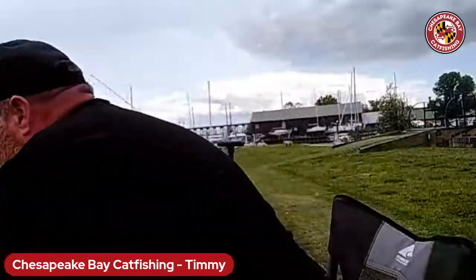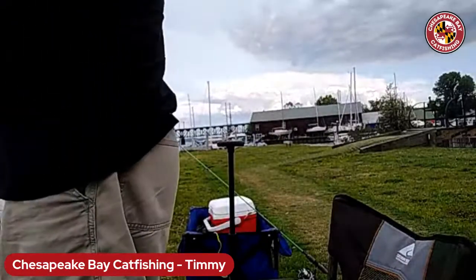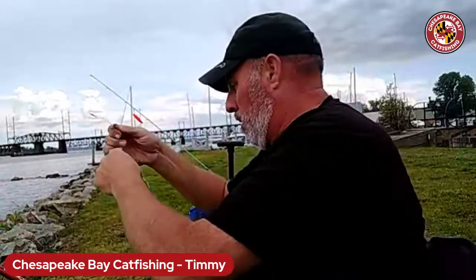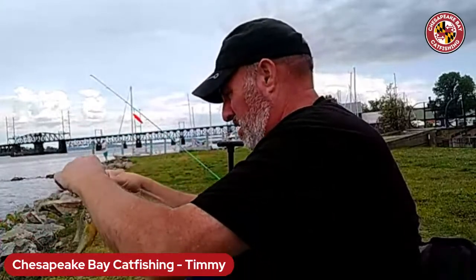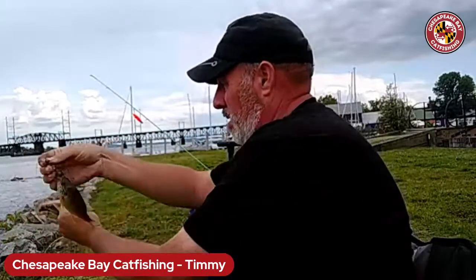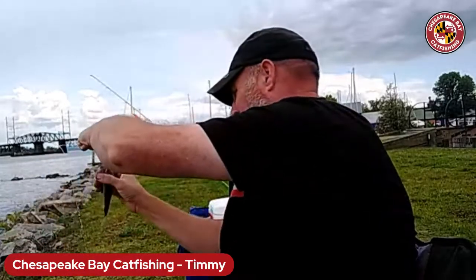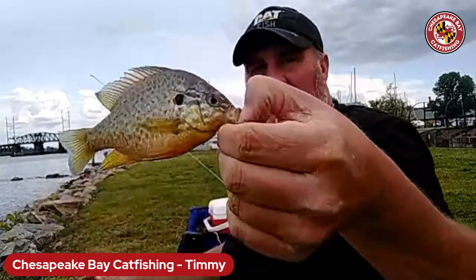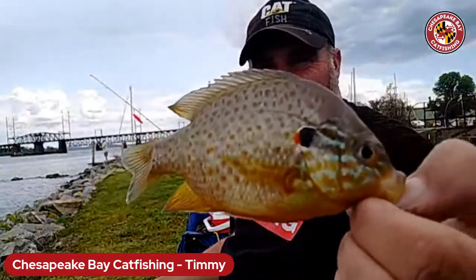What we got this time? Ooh, another big old sunfish. Oh, that might be a pumpkin seed. That little bluegill. How do you get all tangled up? There it goes. Wow, look at the colors on that guy. Ain't that pretty? I think that's a pumpkin seed. That's gorgeous.